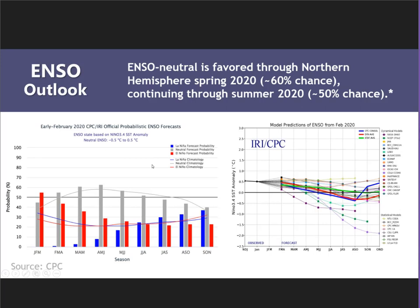All right, and on the left we can see the probabilistic ENSO forecast, and they also show the same. They show that there are higher chances for neutral conditions persisting into the end of the year. And a very interesting thing, now there's a very mild signal of La Niña more likely than El Niño for the end of the year. But then again, the signal is very, very weak.